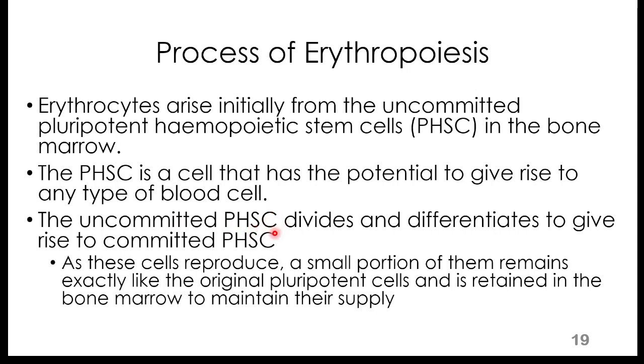So, but when it differentiates and forms the myeloid progenitor cell, now, that myeloid progenitor cell could still give rise to either mature red blood cells, or platelets. All right. So at that point, we say that it's still a stem cell, right? But it has committed itself to the myeloid lineage, right? As opposed to committing itself to the lymphoid lineage.